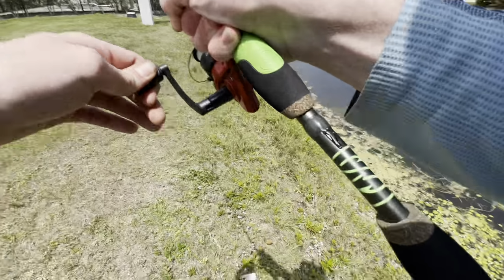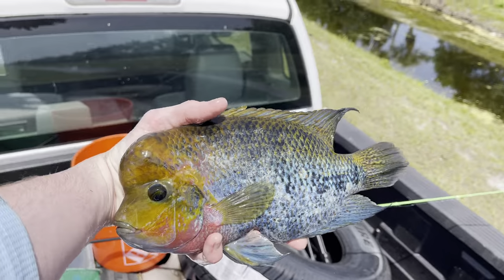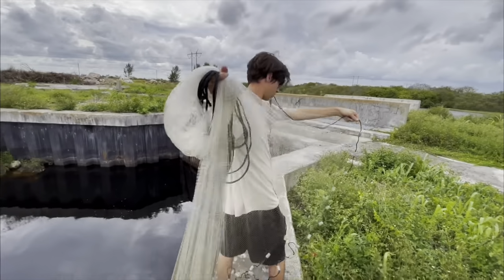Some of these fish we are catching in here, the colorful ones, these guys are going probably for over 200 bucks. Got him. That's a good one. He is so freaking blue. There he goes.